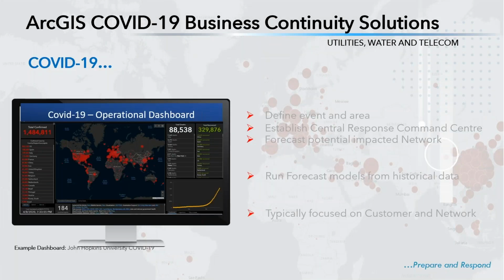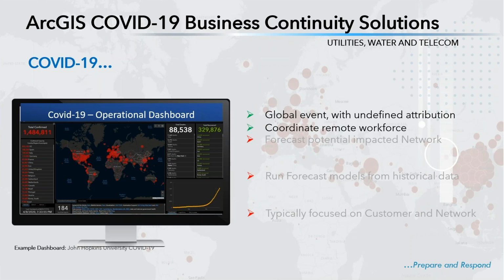If we now look at the impacts of the COVID-19 pandemic to utilities, we begin to understand some of the differences we have observed across the globe. Typically, when we're managing a natural disaster, there is a defined event in an area. But with COVID-19, it's global and there's no real defined attribution. Where an event is normally managed through a central command response, we are now challenged to coordinate a remote workforce.